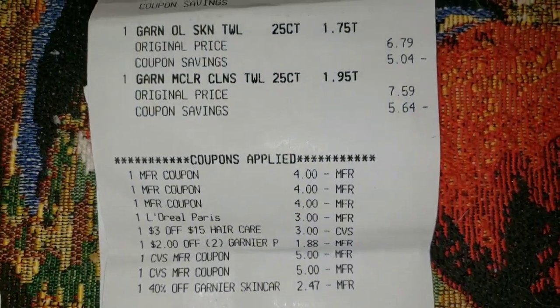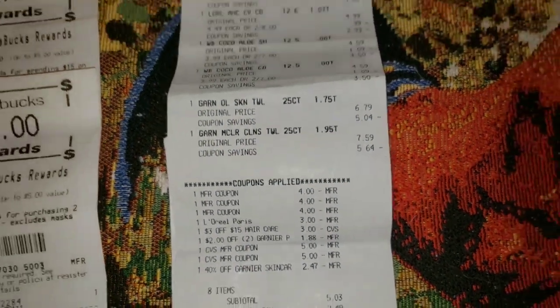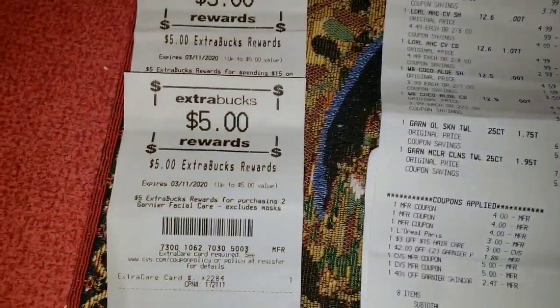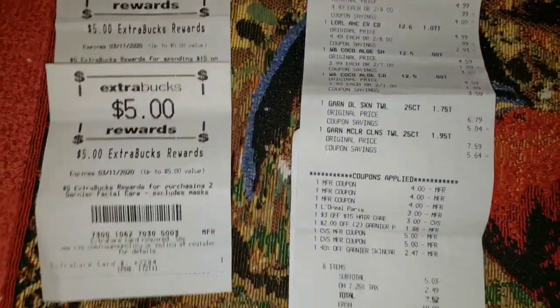Make sure this doesn't happen to you. Make sure you guys are mentioning to the cashiers what coupons you have and what coupons that you want to apply during each transaction.